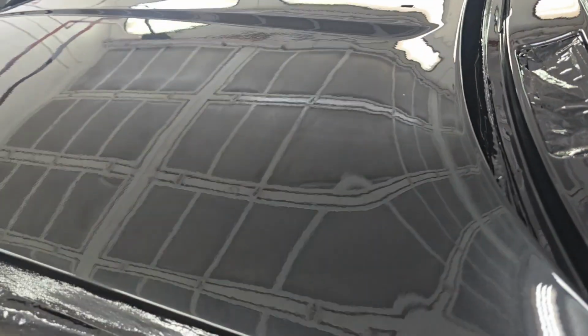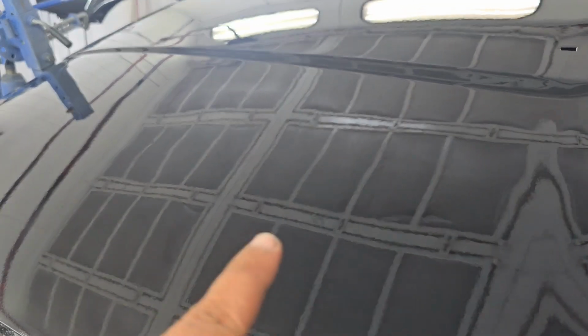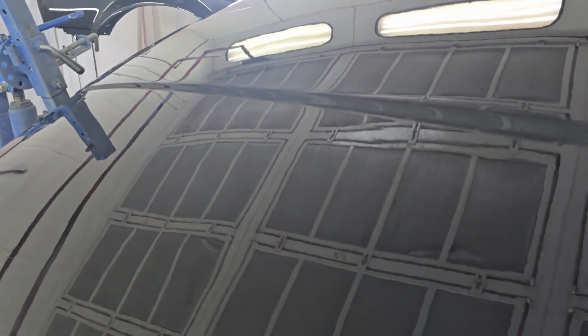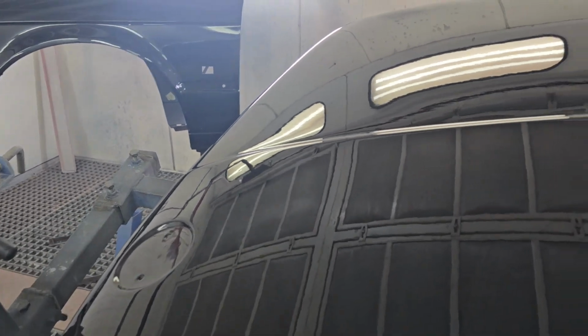Right, look at this bonnet. Just follow the line on the bonnet. If you guys can see, I'm going to put my finger here. This line here, that's actually the framework on the roof. But follow that framework. So yes, we've got peel on it. We don't want to hide the peel. We don't want to get rid of the peel.